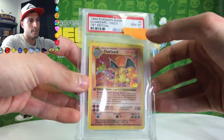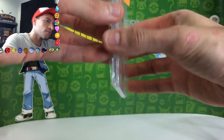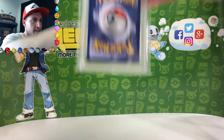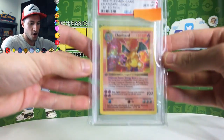I had them purposely block off the little code right there because I don't want the code to appear. They didn't block the one on the back, but maybe I can block it myself. And then there we go. So you can see the back. There's the back right there. Turning it back over.